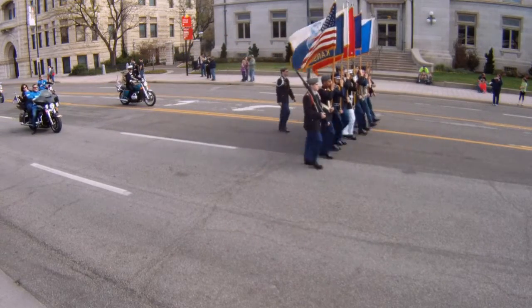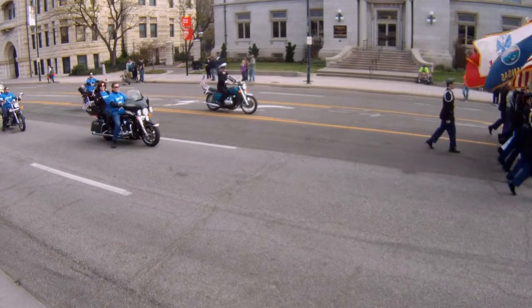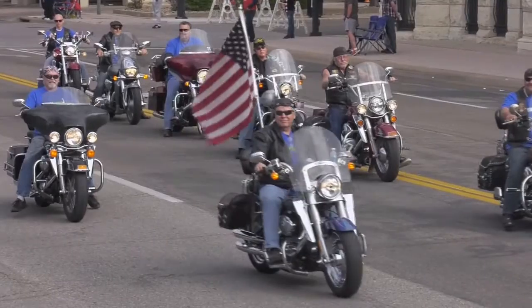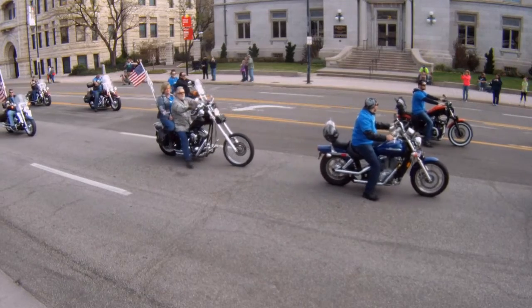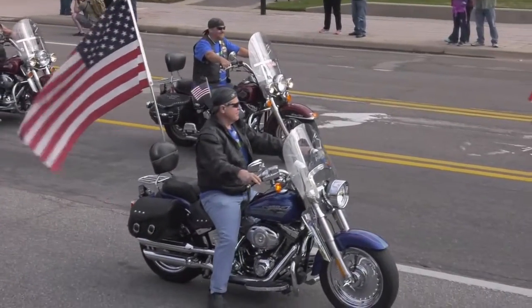And right behind them we have Team Spirit. I'm sure you can actually see, they're pretty loud. Guys, you can get louder. Thank you. I can't hear you guys. Thank you.